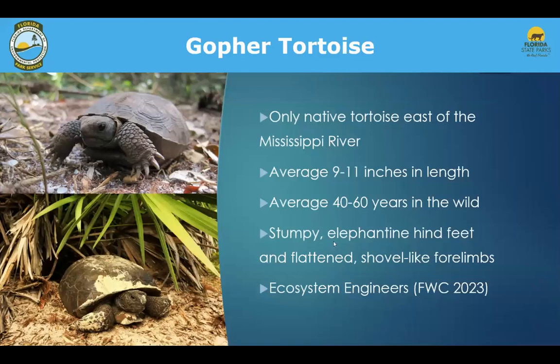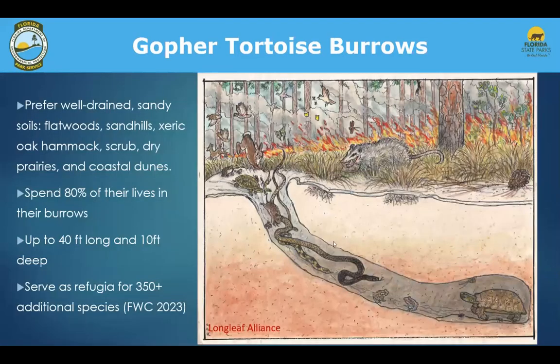Their most iconic features are their front legs and their back legs. Their back legs are very stumpy and elephant-like. They almost look like a mini elephant foot, whereas their front legs are these large, flattened, shovel-like forelimbs, large kind of talons that they can use to move dirt very efficiently. And they are ecosystem engineers, which this picture demonstrates very well.